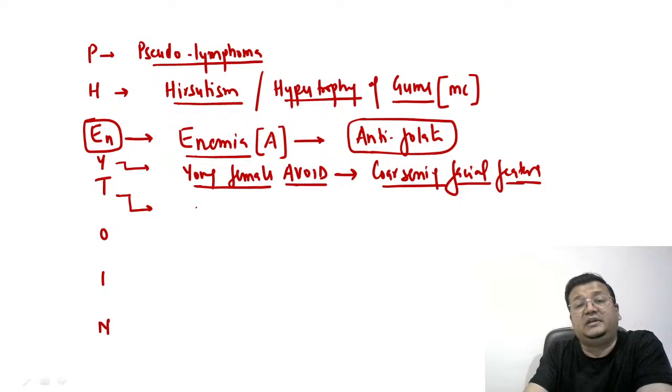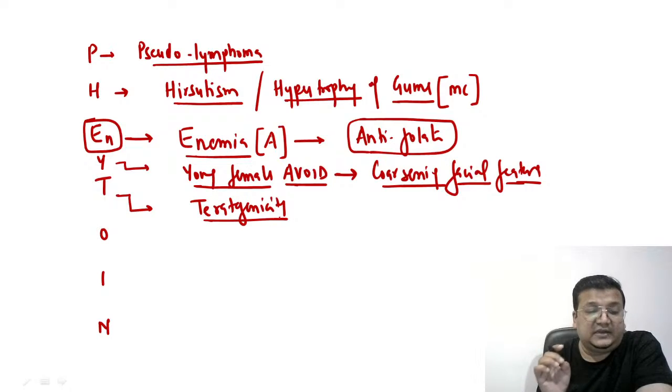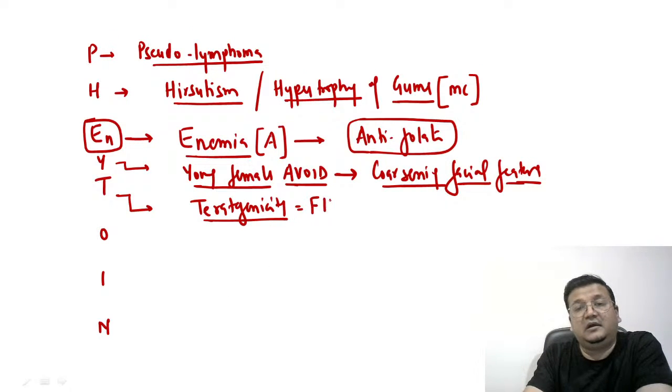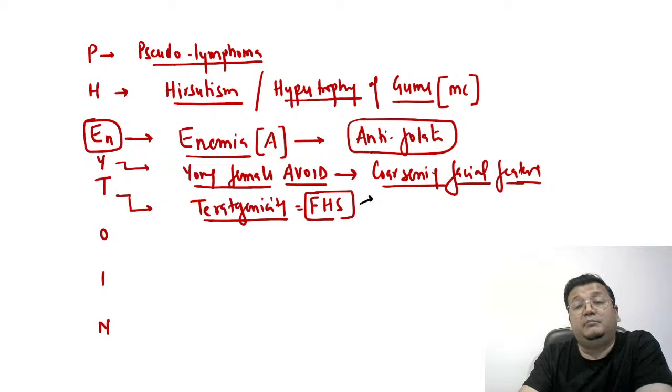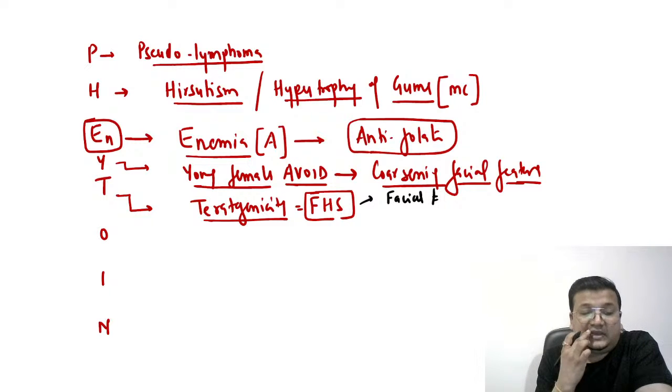T stands for the teratogenic effect of phenytoin. Teratogenicity. So you all know fetal phenytoin syndrome. Now please remember, in fetal phenytoin syndrome, what presentation will be given to you? So number one, you will be given facial abnormality. So there can be cleft lip or cleft palate, or there can be long philtrum.